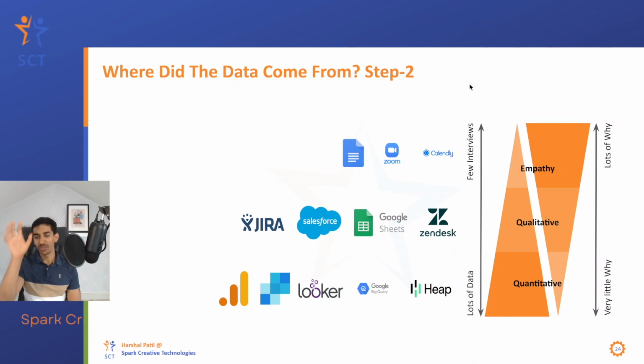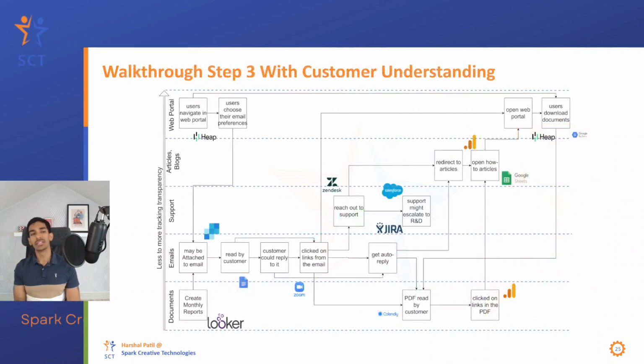Again, we'll use the same inverted pyramid framework. And here are some logos of some tools or some methods that help me get this data. On the top for interviews, you'll find Zoom, Calendly, Google Docs as a representation of customer interviews. On the bottom, you'll find Looker, Google BigQuery, Heap Analytics, SendGrid, Google Analytics. In the middle, you'll find Jira, Salesforce, Google Sheets, Zendesk. Instead of going into more detail here, let's talk about this in the next slide, where we overlay these logos. I'll walk you through a few examples.